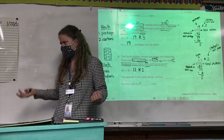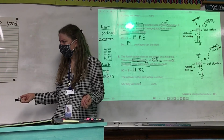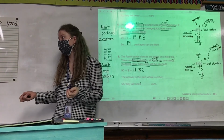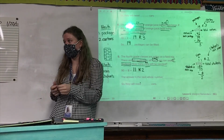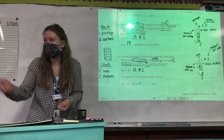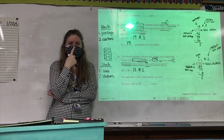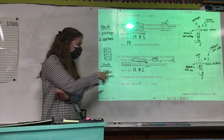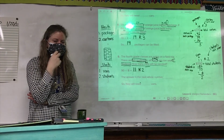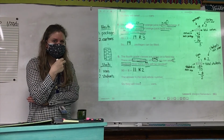Why do we need another van? Because if we have 11 vans but they're all full and 2 people left over, we can't just leave the people behind. Do we just say, sorry, you can't fit on the van, you can't go on our field trip? What do we do? We get another van. Do we get 2 more vans? No. What would happen if we got 2 more vans? Colin, our remainder's 2. Why don't we get 2 more vans? Because you don't need 2 vans. You can fit those 2 people on 1 van.